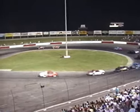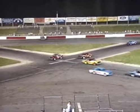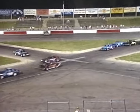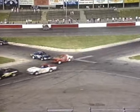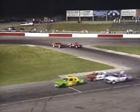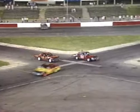3 laps down in this AutoWorks Figure 8 Division feature event here on 62 WTMT. The College Chevy Geo radio feature. Looks like we're going to have a challenge here coming up very shortly for the first place spot as Keith Whalen challenges Jeff Roberts as they go outside of turn number 2 now. It's Keith Whalen to the inside of Jeff Roberts as they make their way through the intersection.